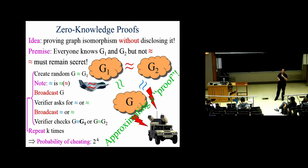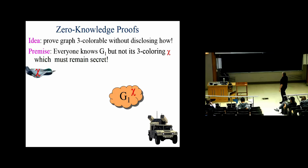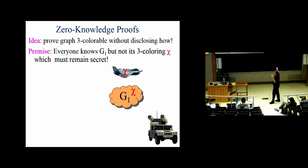Okay, any other thoughts or questions about this? So this is a codification and a mathematical proof that such a process actually works, and you can do it with graph isomorphism or other NP-complete problems. Here's a version of this with graph colorability. So the plane knows the coloring of a graph, call it psi or whatever. Knows the 3 coloring of this graph. But everybody knows the graph, but nobody knows the coloring except the plane.